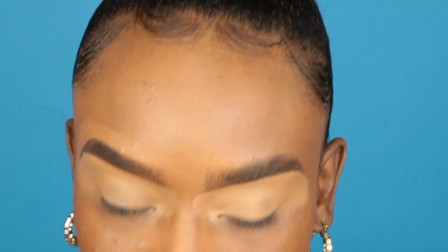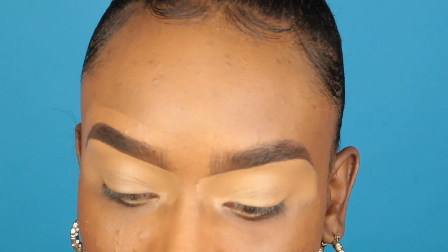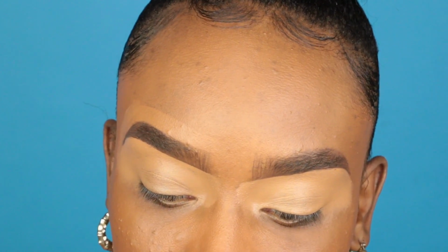So as you can see, my brow looks a lot more in shape. So I'm going to go ahead and do the same thing to the other side. Sorry, I couldn't really talk while I did that side. So I was trying to figure out what I was going for.